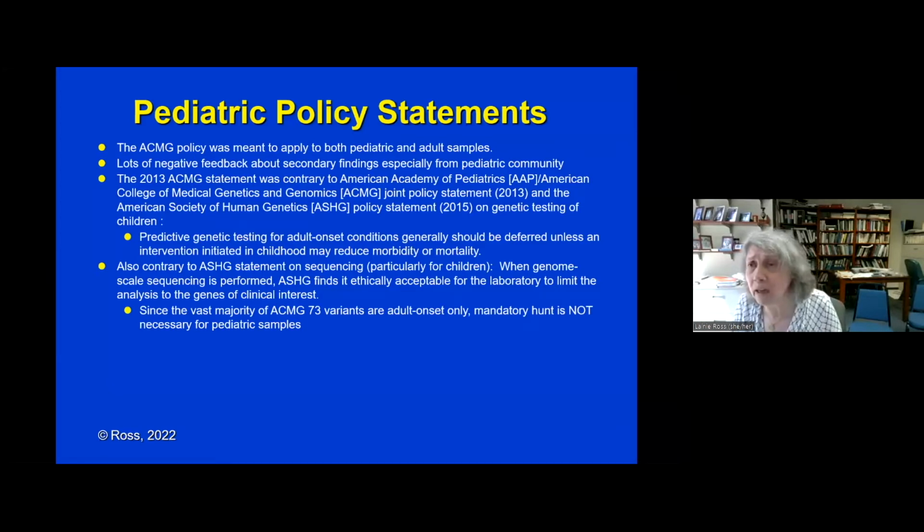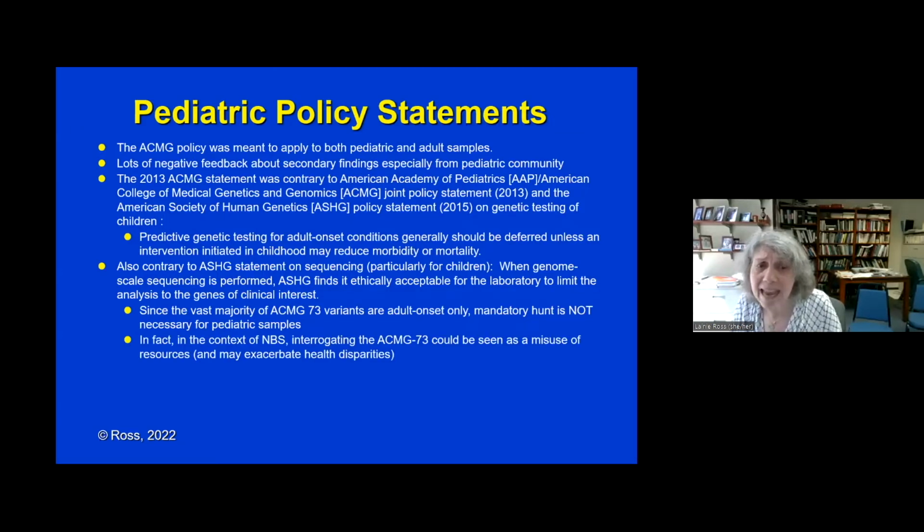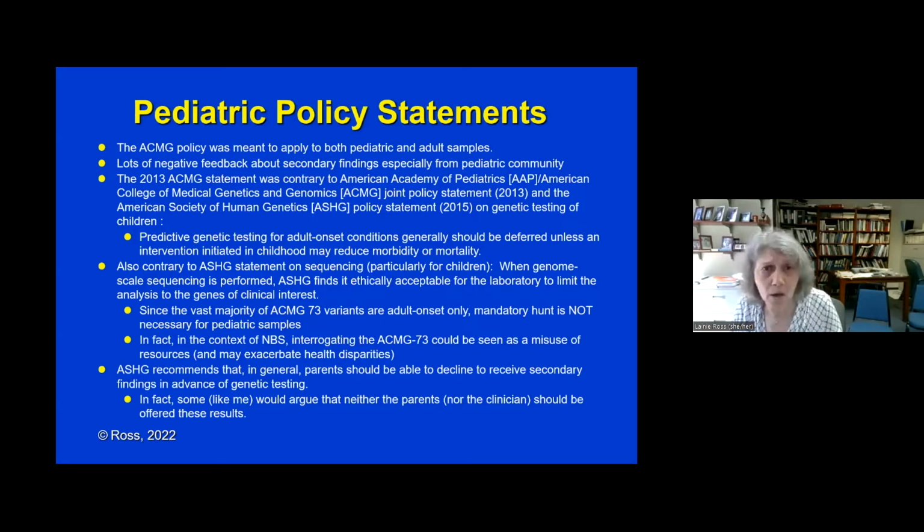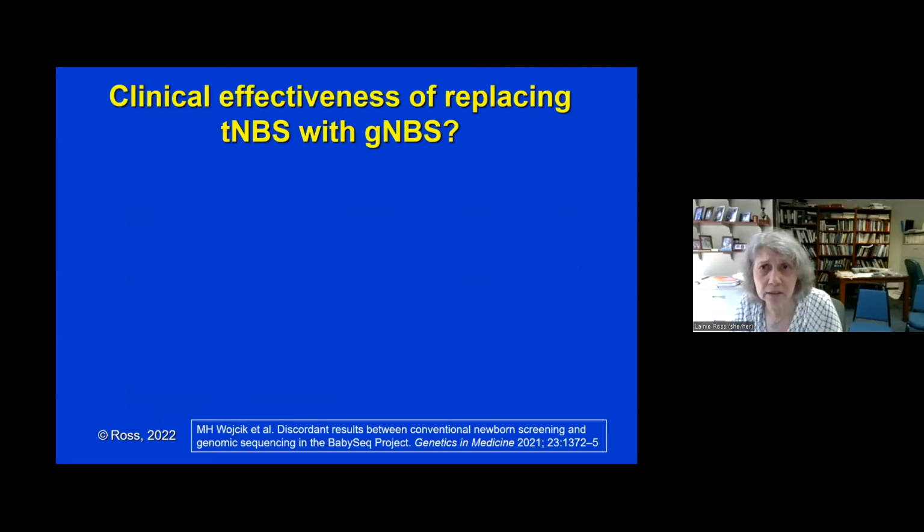Since the vast majority of the ACMG 73 are adult onset only, the mandatory hunt is not necessary for pediatric samples. In fact, in the context of newborn screening, the statement continued, interrogating the ACMG 73 could be seen as a misuse of resources and may exacerbate health disparities. And they recommended that parents should be allowed to decline. I would go a step further and argue that neither the parents nor the clinician should even be offered these results. And you can do that by masking part of the genome as you're testing for it.